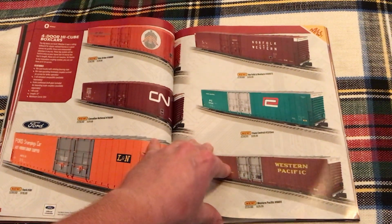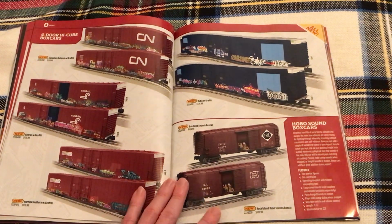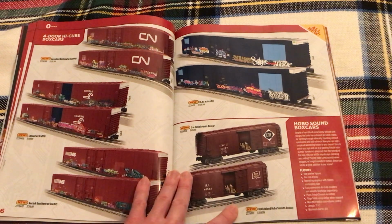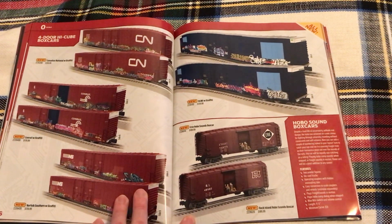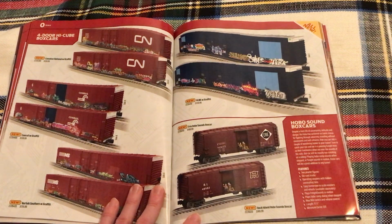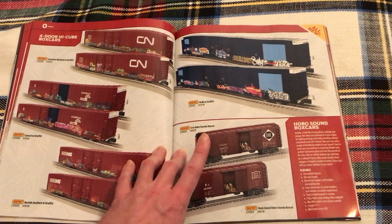And then we have some high cube box cars. 4-door high cube box cars. These ones are very interesting as well. I've actually been wondering when Lionel was going to do these. And I'm really glad to see the Erie and Rhode Island. I would have liked to see some more road names, because these two in particular, I don't really have railroads from the Midwest in my collection. I mean, I probably might go for the Erie.